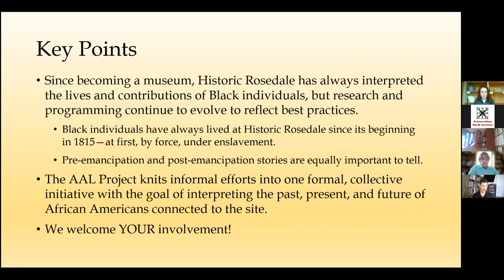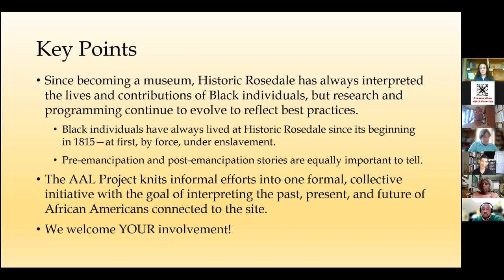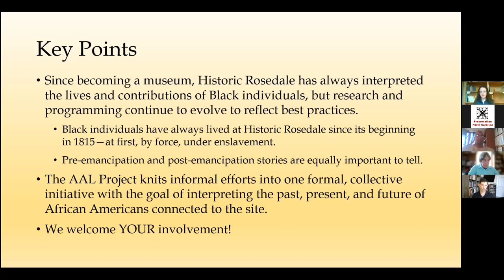These stories enable us to articulate instances of Black resistance and resilience, as well as acknowledging that the legacy of racial inequality that began with slavery continued long after legalized slavery had ended. The AAL project also is kind of a compilation. It's a broader holistic approach that knits together informal efforts into one formal collective initiative with the goal of interpreting the past, present and future of African Americans connected to the site.